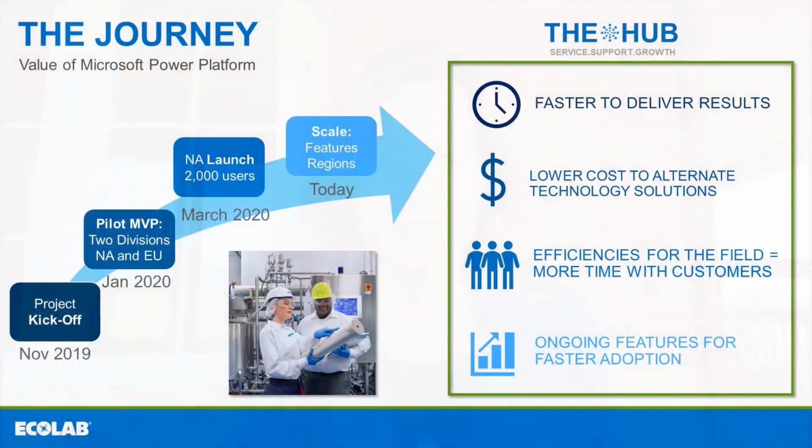So what has our journey been? Our journey on Power Apps, we actually started this in November of 2019. Yes, just a few months ago. And we were able to push this solution out to a pilot of about 20-ish users across two different divisions in North America and Europe in early January. And to follow that, we did a full launch in North America to both divisions in March of 2020.